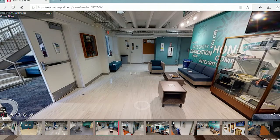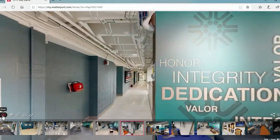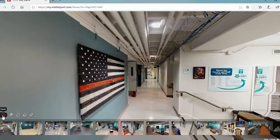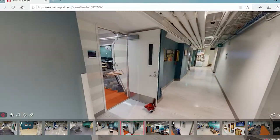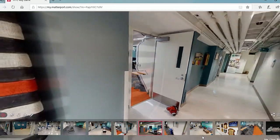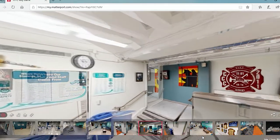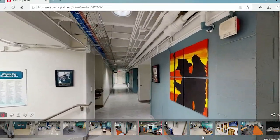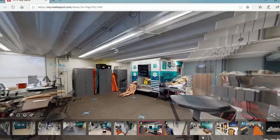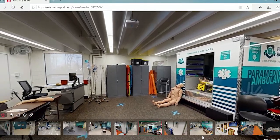As we continue on the first floor level, around the lobby, there are classrooms on the left side for fire training. This room is where training occurs for high school dispatchers. On the right side of the first floor, we hold our EMT training classes, where there is a simulated ambulance that was built specifically for this room.